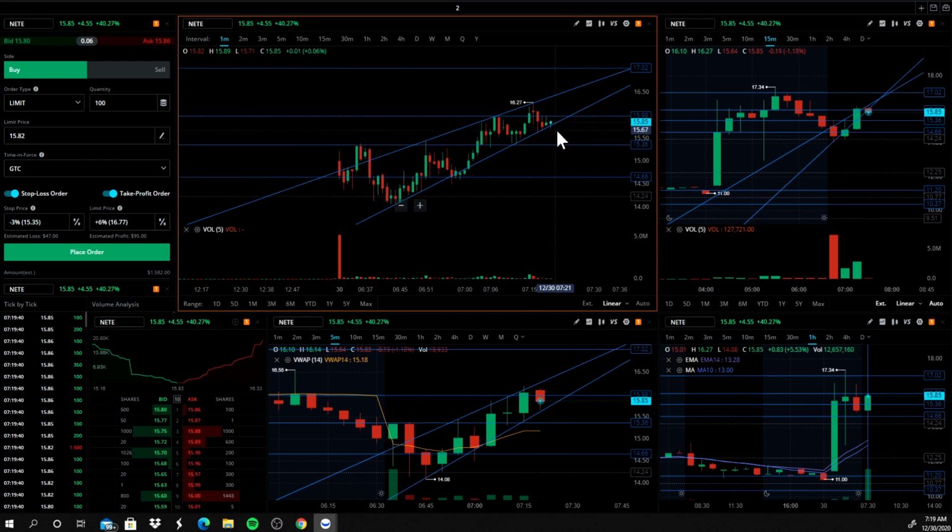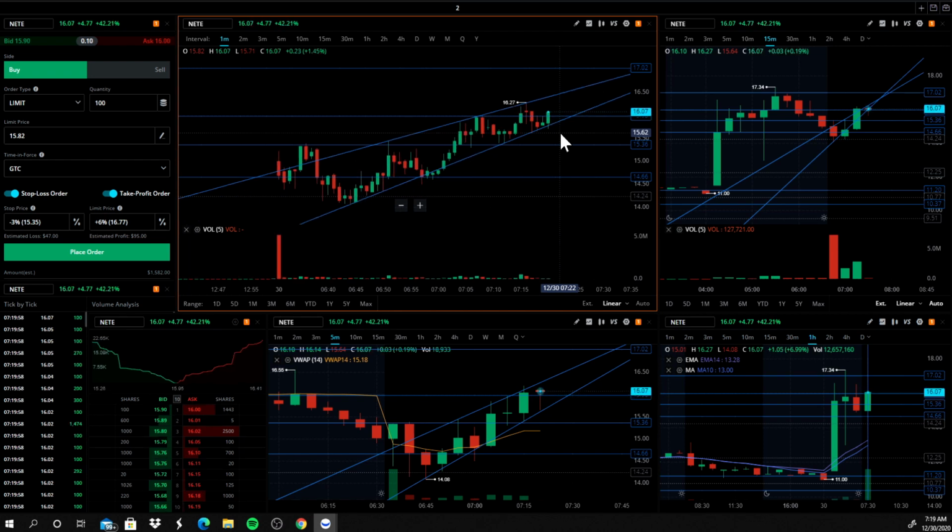Buy mid-range. Yet if it falls, your stop loss is still below this support. If it continues to fall, you'll be stopped out right there. But if it goes up in your favor, anything could happen. Just be tactical about it. It's the battle of 16.